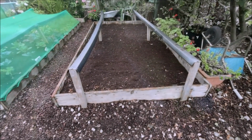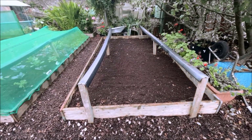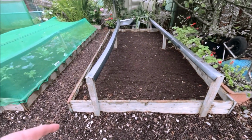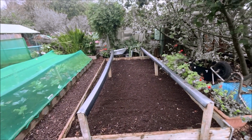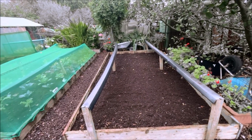Well, this is what we've been doing today. This is the first time we've actually been able to do anything really on the plot, and that's to tidy this bed up here. We've took the celery out. We've got celery over there, but we took the celery out of here. What I'm going to do is put the porcelain white in here. I found the net, it's in the back greenhouse, so in the next day or two I'll be putting the garlic in here.